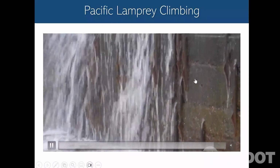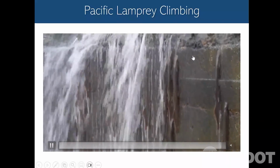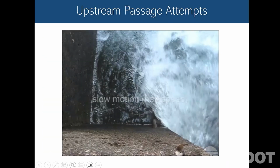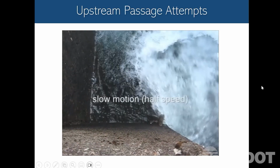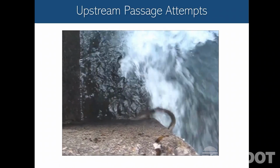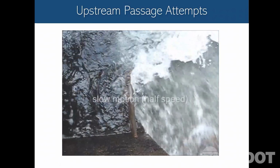But it's pretty amazing. They're just climbing this vertical surface, no problem. And then here is another video showing, so this is in a fishway. And so the Pacific lamprey here is trying to navigate these really fast velocities that are at the entryway for the fishway. So it's got a lot of its body out of the water because it's trying not to get hit by those fast velocities, but it gets knocked off.